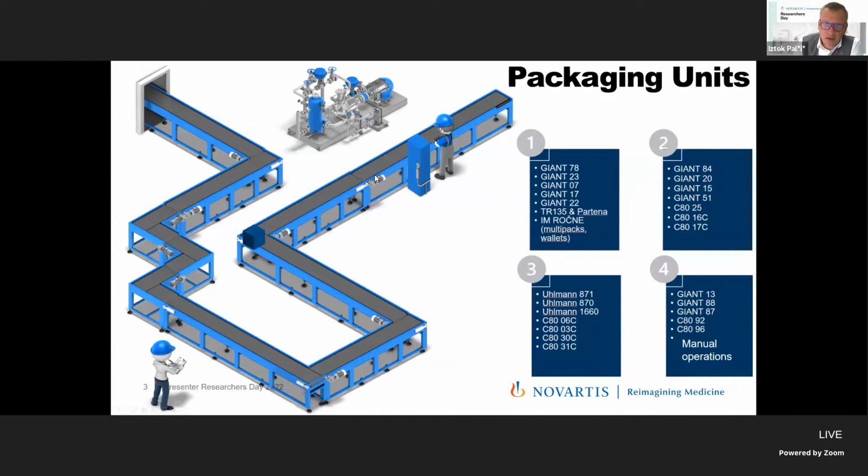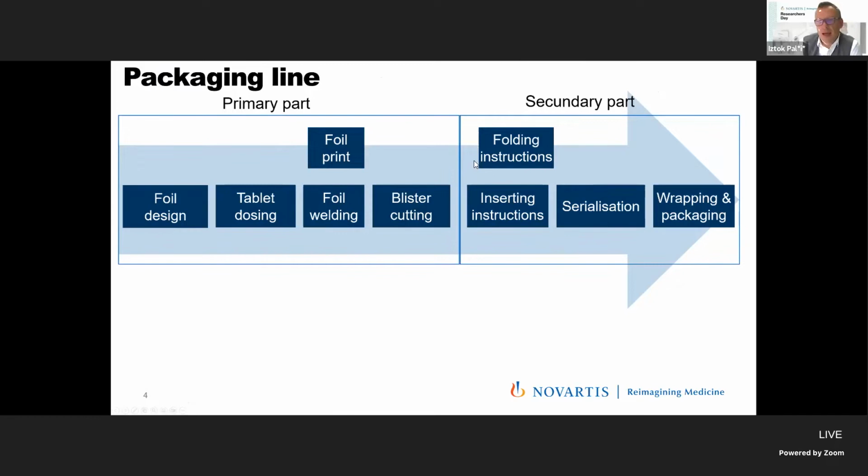So their plant in Lendava has four packaging units, and these packaging units have several packaging lines, from 5, 6, or 7 lines at each packaging unit. These packaging units therefore include sophisticated and advanced packaging lines. And these packaging lines have two parts: a primary part that mostly deals with inserting, for example, tablets into the foils and blisters, and the secondary part that is dealing with inserting instructions in the box. We are all familiar with how these boxes with medicals, so with tablets, look like.